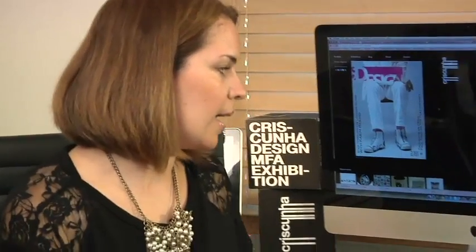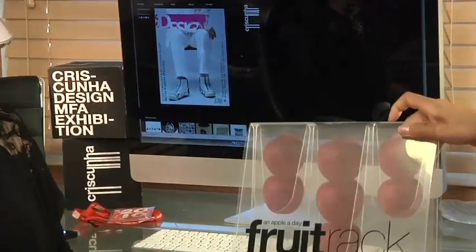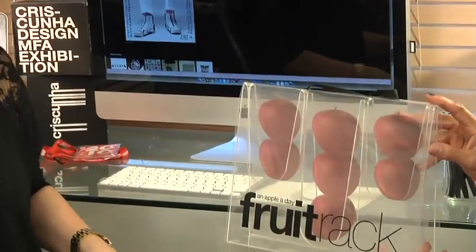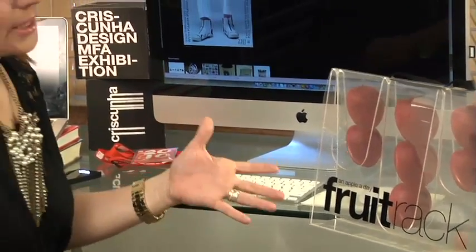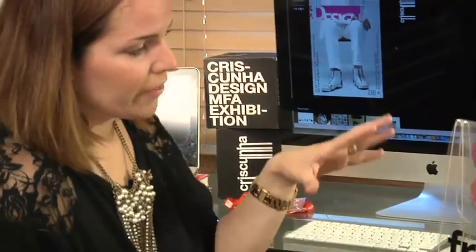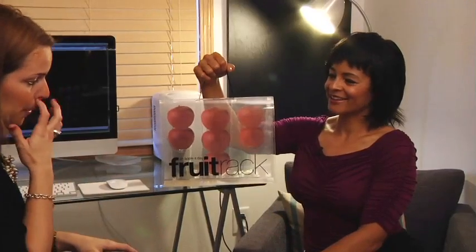This will be a fruit rack. There's a quote that says, an apple a day keeps the doctor away. So this is the concept behind this piece. If it's seven apples, it's about the apples you're going to eat in a week. And it's very clean, it's very simple.